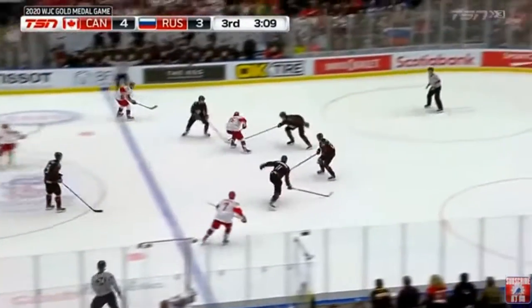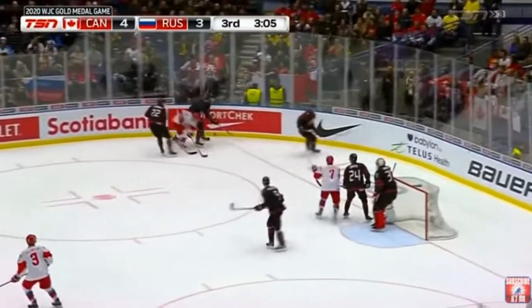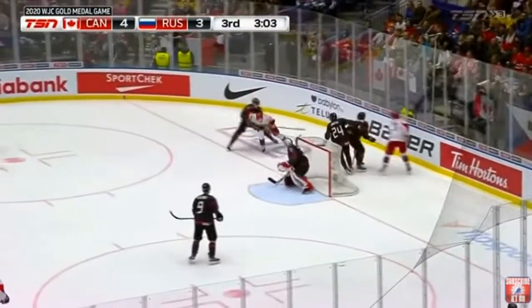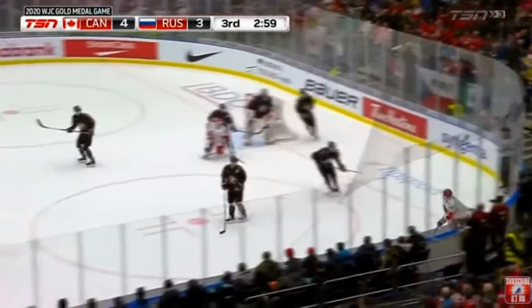Picked up now by Romanov. Alexander Romanov winds in. In on Ball, Kevin Ball. Separated Podkolzin from the puck. Now a chance on the side of the goal. Podkolzin down, roll it wide. A penalty coming to Canada.